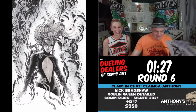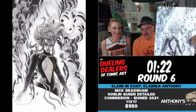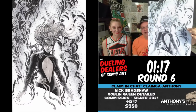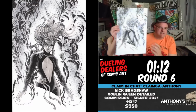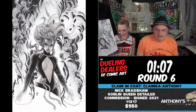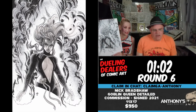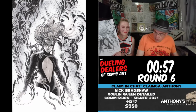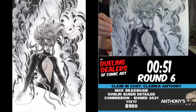All right. This is my Art Adams influenced artist. Okay, I don't even know how to say it, right? All right, but I don't care. This looks amazing. This is Goblin Queen, 11 by 17 by Nick Bradshaw. Very detailed, really cool smoke effects and all kinds of stuff going on with the Goblin Queen. And she looks really cool. Gorgeous. Right? Gorgeous, Sharon. Show it off.